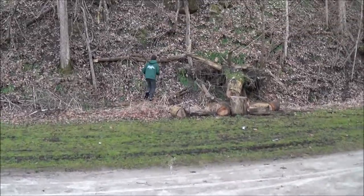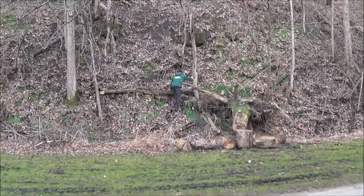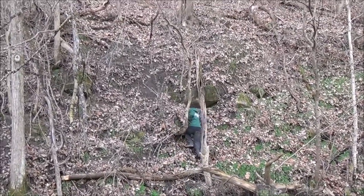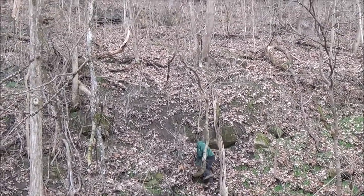Okay, so we're back again. We made it right off the bike trail now in Connellsville, and we happened to spot an opening in the rocks up there.